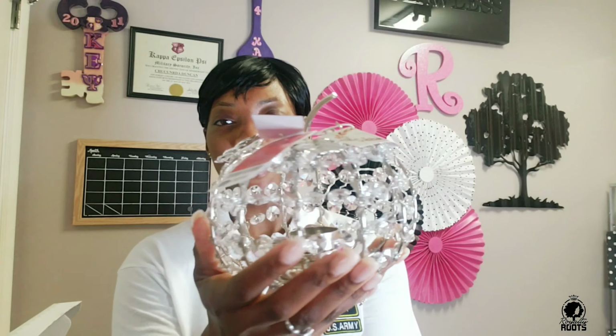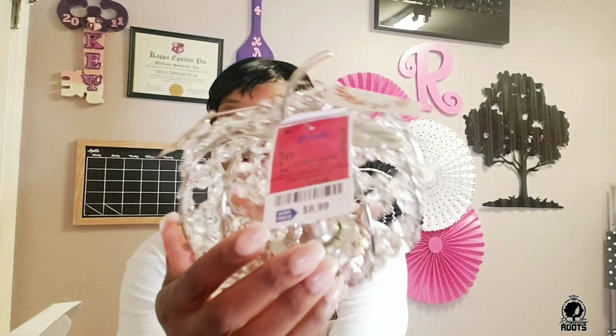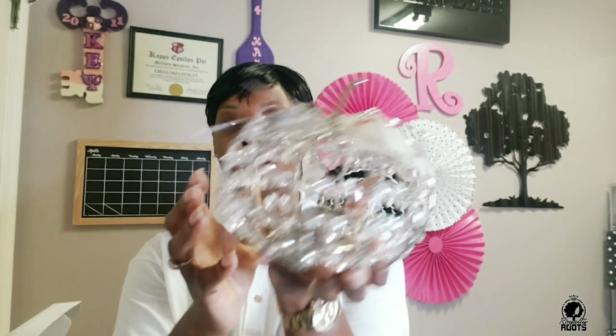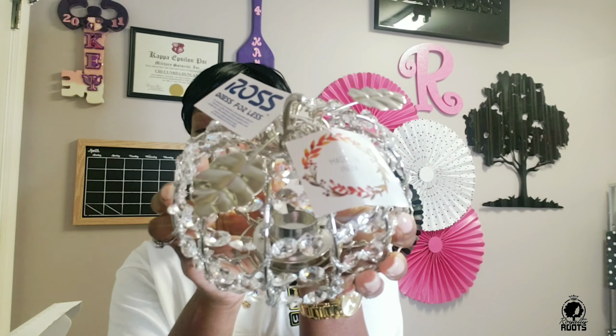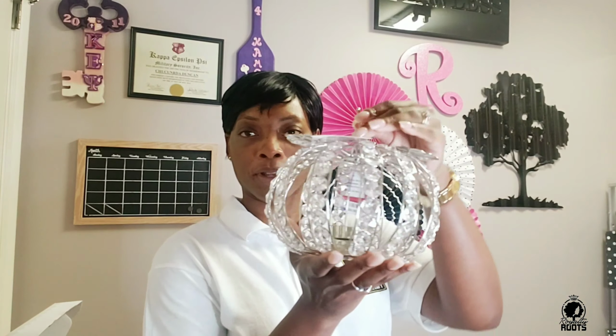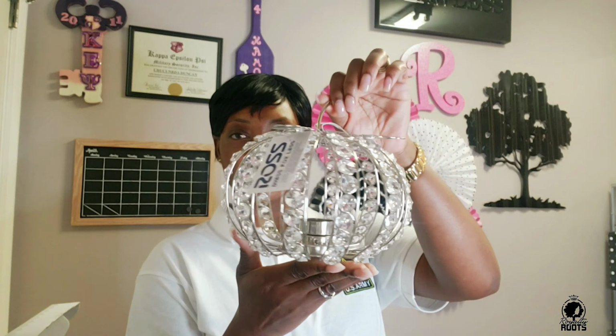I picked up this cute blinged out pumpkin, and it was $8.99 from Ross, and it's got a little thing in the middle where you can put a candle on it. I don't know if you can see that, and it's really sparkly and really blingy. I got my ring light on, so it's not really sparkling like it actually is when you're looking at it, but it's cool. And then I got another one that's a little bit bigger than that one, and it looks like this. And this one is $9.99.